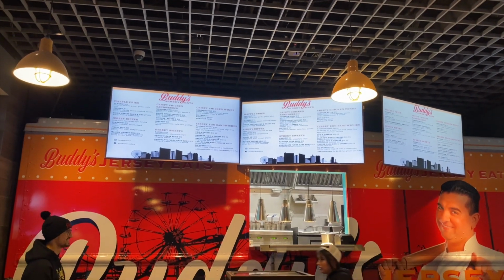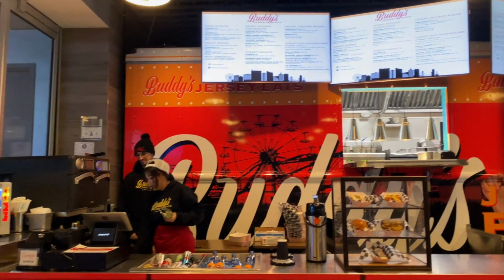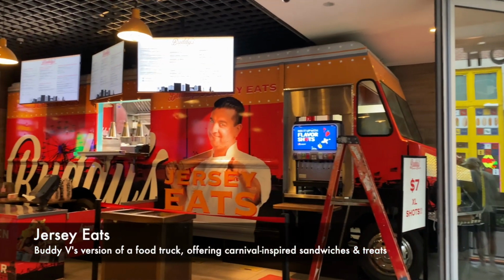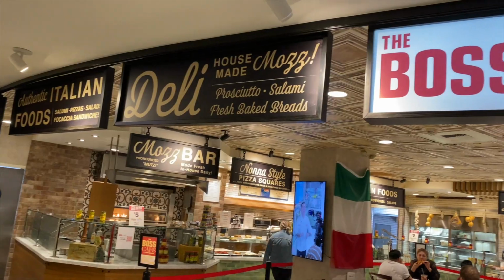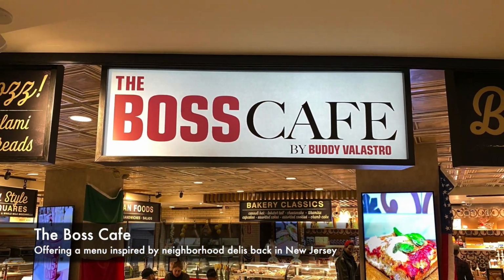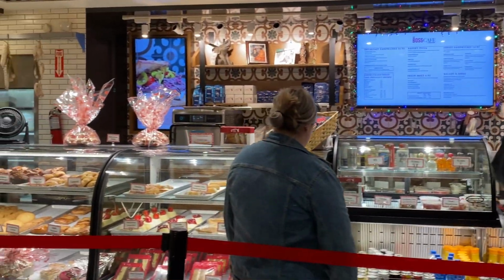All right, let's talk food. The Cake Boss, Buddy Valastro, has a lock on this place. Directly accessible from the LINQ Promenade is Jersey Eats, Buddy's version of a food truck. And don't even put the calorie count on that stuff. Back near the parking garage is the Boss Cafe, an appealing combination of deli and bakery, and some mouth-watering goodies in that case.